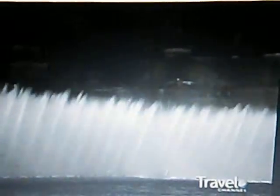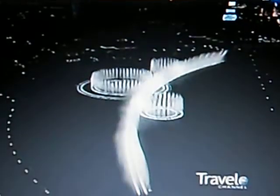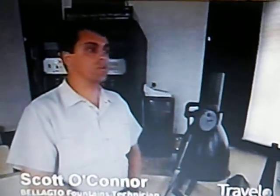The Nerve Center is this control room, where different shows are selected from a computer database. Then, the magic of the water nozzles takes over. Streams of water soar 250 feet in the air, crisscrossing, dancing, and swaying. It's controlled and operated by several computers.